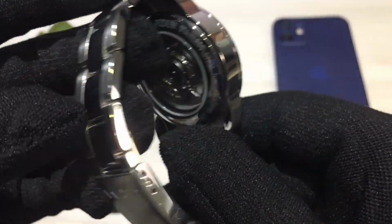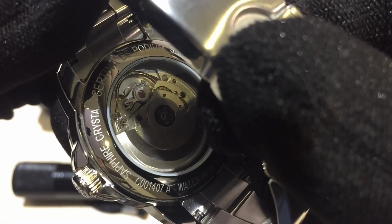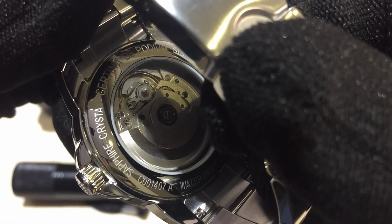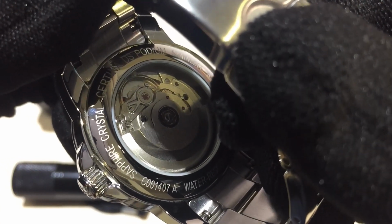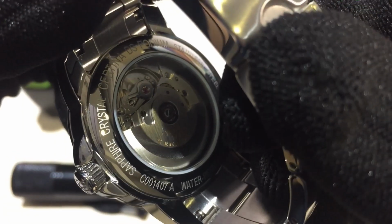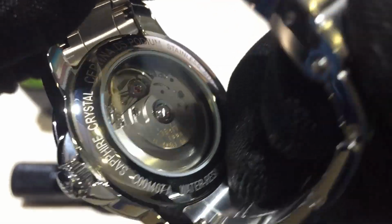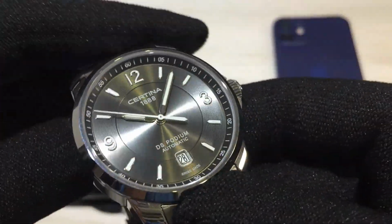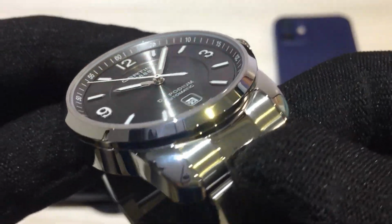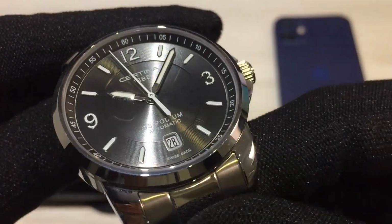You also are getting this display case back, okay? So you can see the movement running inside, and I think that's a great addition. Of course, a display case back does add a little bit of thickness, but at 11 millimeters, I don't think that's really a big deal. It's really nice to have, especially if this is your entry into the world of Swiss-made watches. And again, the last point I would say is that because it is a Swiss-made watch, you're getting that quality at an incredible price. I mean, under $300. I think that's a really good deal.